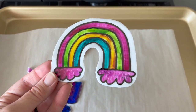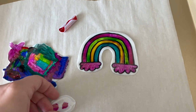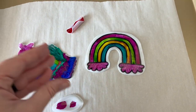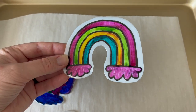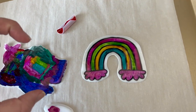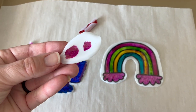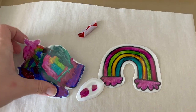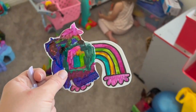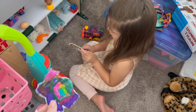In looking at the time-lapse video again, they do shrink down a little bit, but I was anticipating a much bigger shrinkage. I think if I were to do this again, I would probably just draw a picture like a 2-inch by 2-inch square and then let it get a little bit smaller than that. But Aubrey seemed to be really happy with her little product here. So I'm gonna go ahead and let her play with all of these in her room.